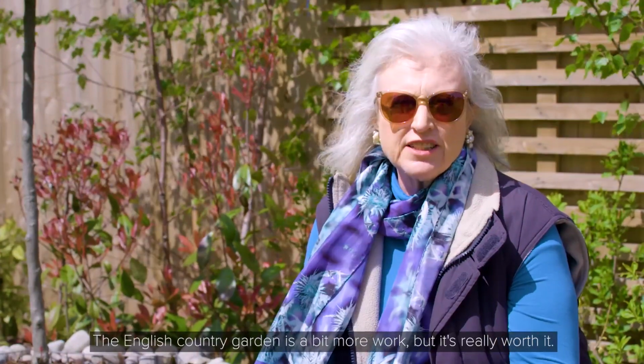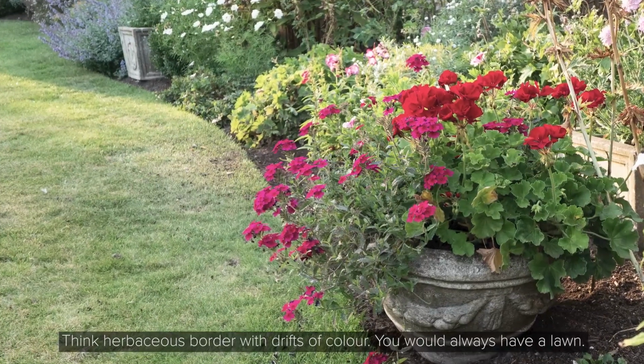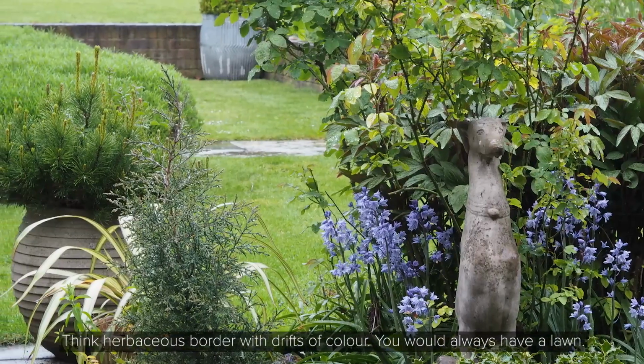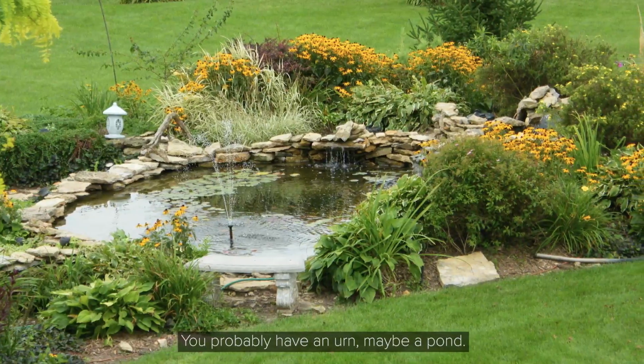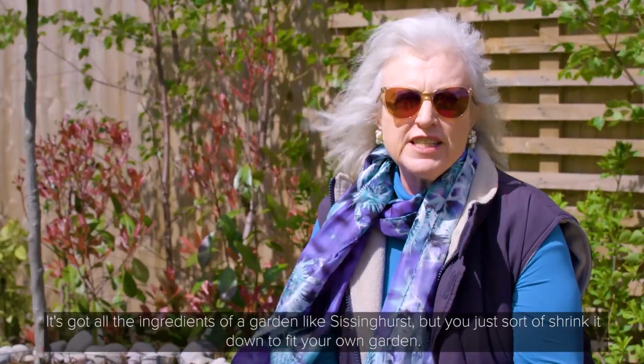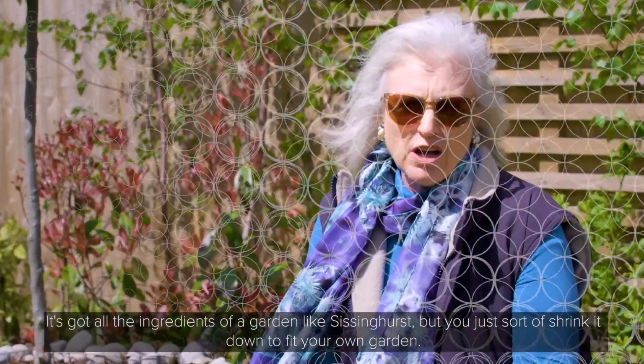The English country garden is a bit more work, but it's really worth it. Think herbaceous border with drifts of colour. You would always have a lawn. You would have quite traditional garden furniture. You'd probably have an urn, maybe a pond. It's got all the ingredients of a garden like Sissinghurst, but you just sort of shrink it down to fit your own garden.